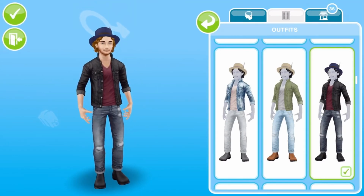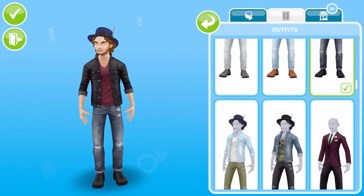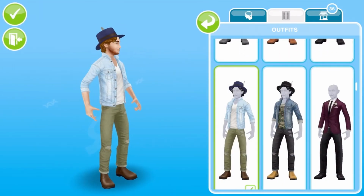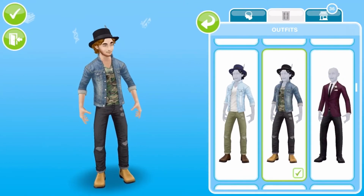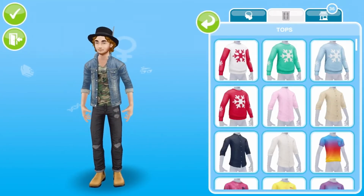Once again, if you'd like these items, you need to purchase them with real money. So if you find them cute, or you just want to have them in your inventory, or if you need them for your builds, then go ahead and purchase them. Personally, I like them. It's a very cute addition to my Sims.